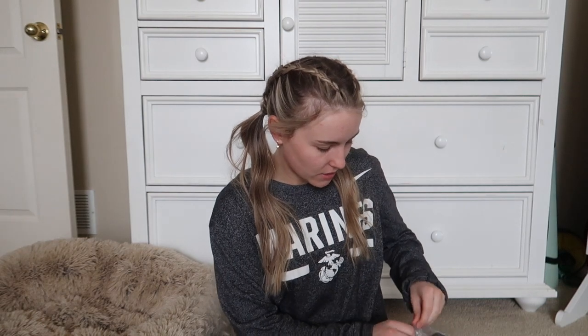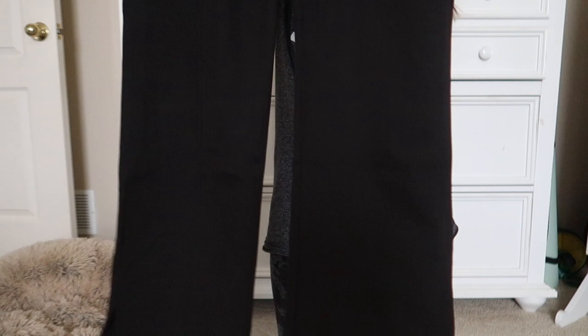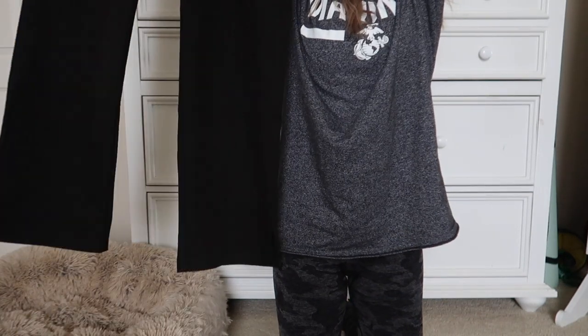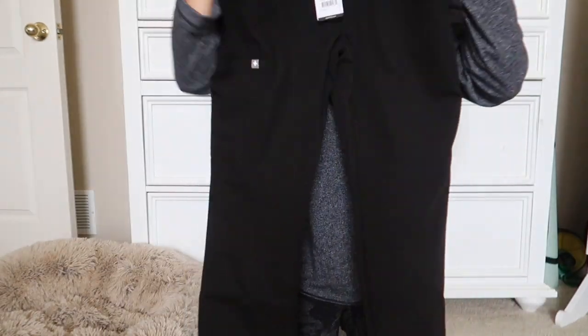So I'm gonna go ahead and let's see. These are what they look like. They have the beautiful tie in the front, just simple. They're a straight leg, I think they're more straight leg than flare. So that's really nice. They have a pocket on the front. Just good quality. I really love them.